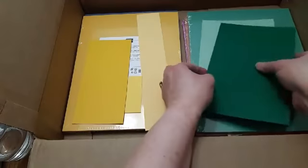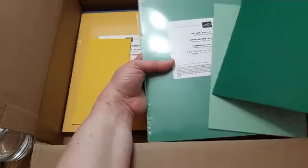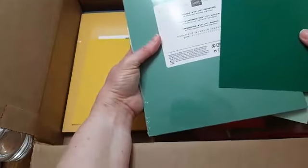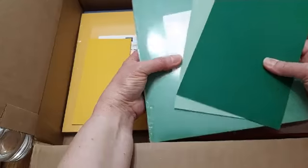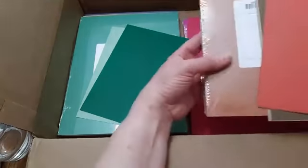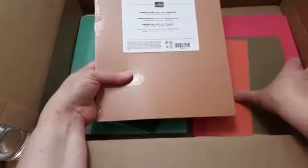Okay, our next one is Just Jade. And I feel like it's a darker version of Mint Macaron and a lighter version of Shaded Spruce. So it's somewhere in between those two. Okay, here's our Cinnamon Cider. And actually we don't have anything that's really like that at all. Let me turn that around so you can see the wording on it.